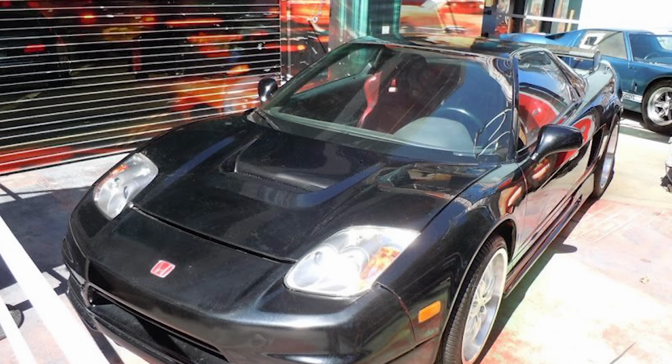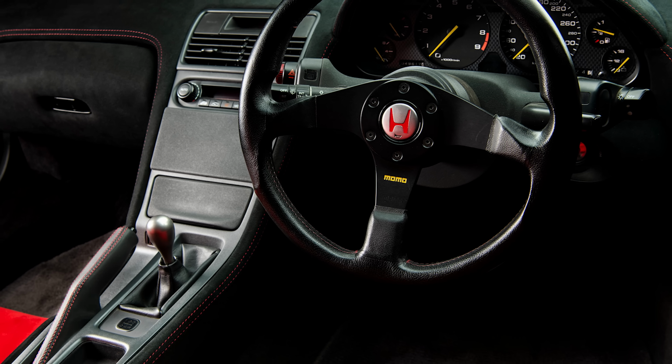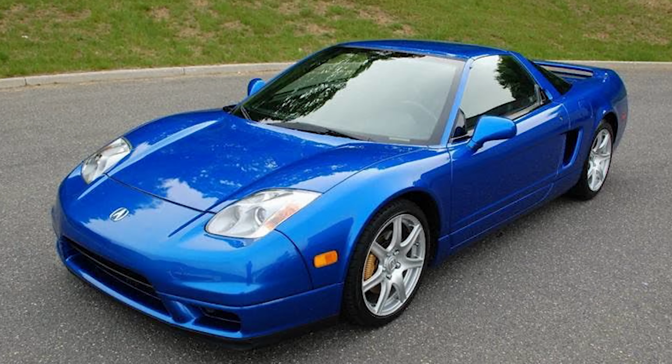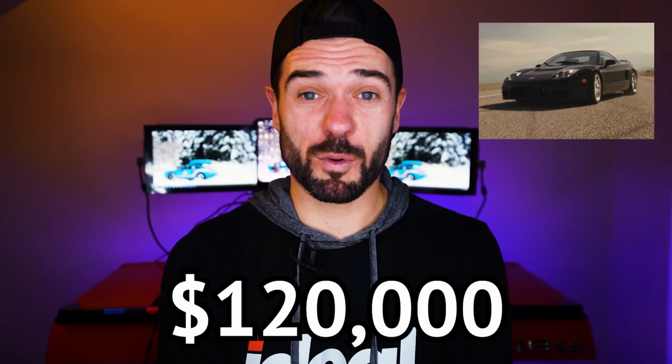This black Japanese Panther is right-wheel drive and puts out 295 horsepower through a 6-speed manual transmission, which, if you want to save the manuals, snag our best-selling Ideal T. And while a stock 2003 NSX is gonna cost you roughly 100 grand today, with all that modding, you're gonna spend at least 120 grand on this car.